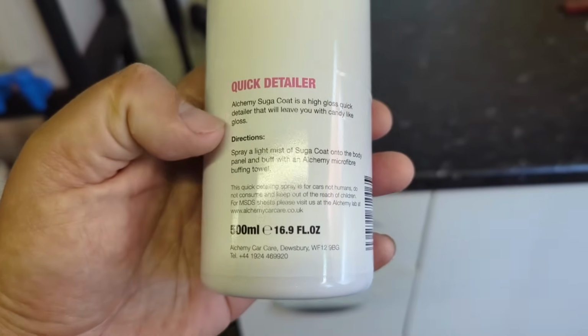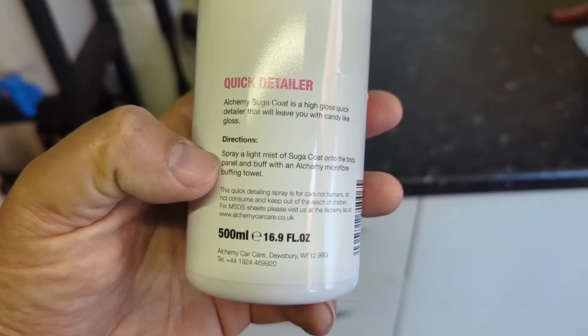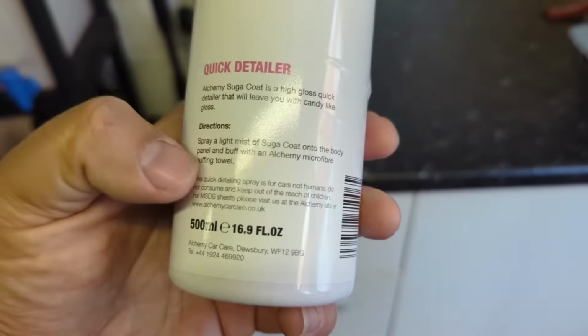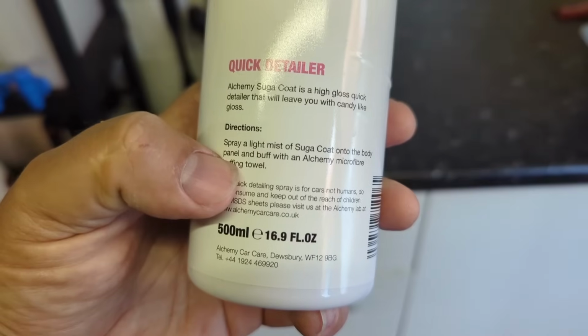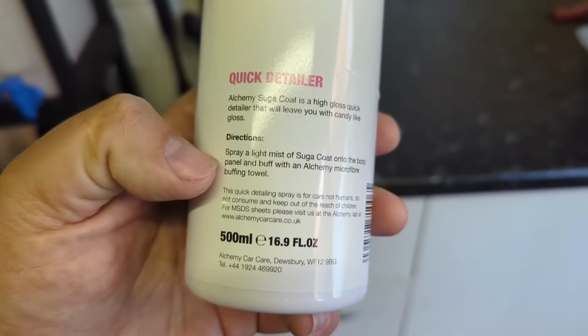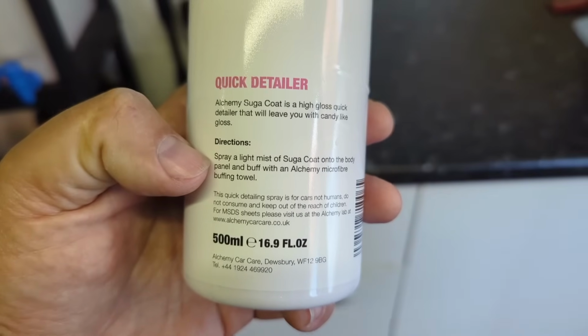friendly? Well, it doesn't tell me specifically there, but if I read the directions, spray a light mist of Suga Coat onto the body panel and buff with an Alchemy microfiber buffing towel. Okay, we don't have that, but a normal buffing towel. Okay, so if you follow the instructions verbatim, it has to be used on car panels only.